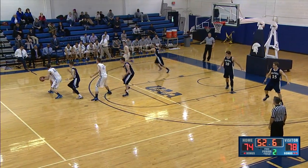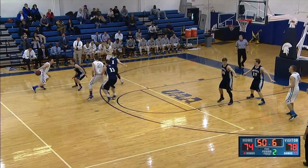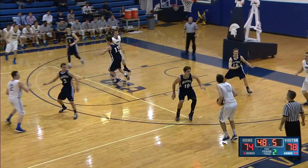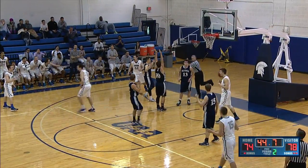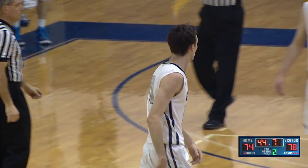Holman with a deep inbound to Dane McLaughlin. Back to Jimmy Holman. That's Julian Person with a ball fake, dribbling against Cooper, going to force up a shot. It goes, and he was fouled. Julian Person has been unbelievable in the last 5 minutes.